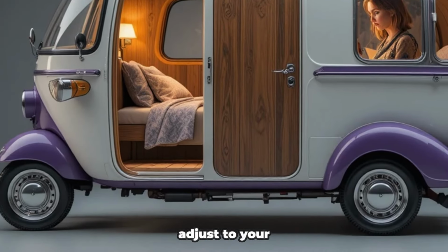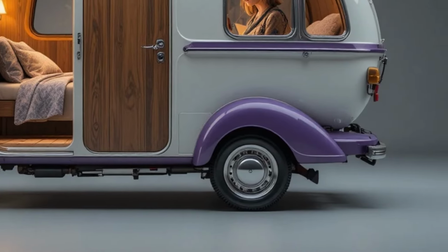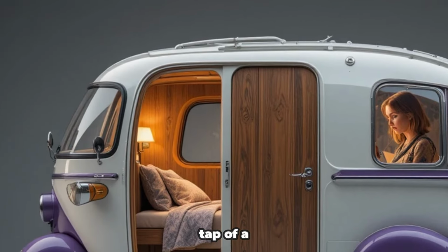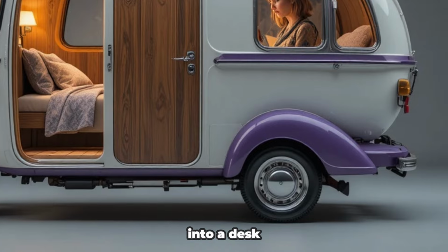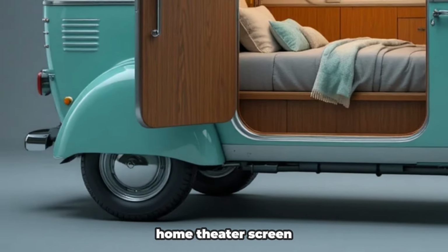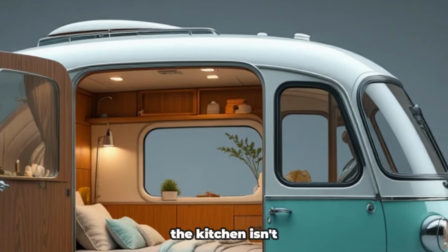Step inside, and the lights automatically adjust to your mood. The temperature shifts to your perfect comfort level. The walls, believe it or not, are alive, they transform at the tap of a finger. Need a workspace? The wall unfolds into a desk. Want to relax? It becomes a home theater screen with 360-degree sound that'll make you forget you're in a vehicle.